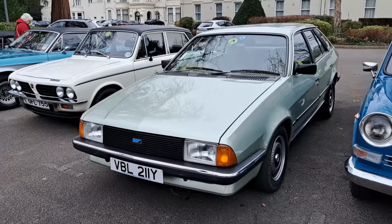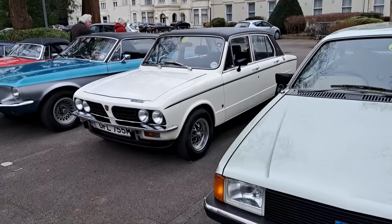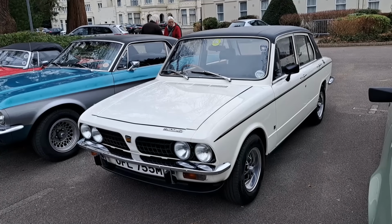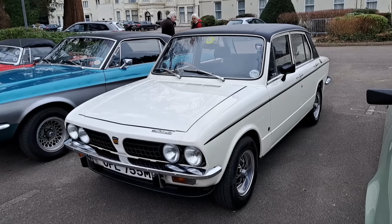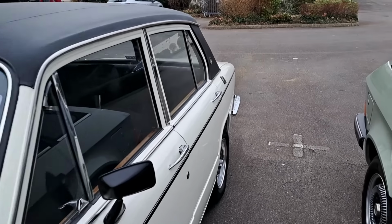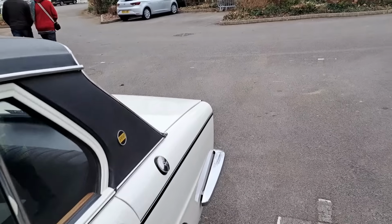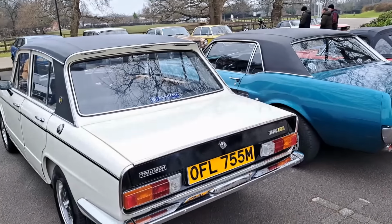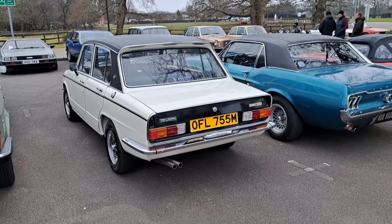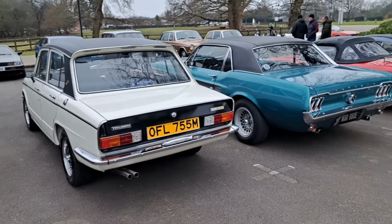And then we've got something very, very nice. This is a Triumph Dolomite Sprint, 73, 74 registration. I think someone's put some later seats in here. I'm not sure if they had the head restraints in them in the early cars. It looks very similar to the one used in the first series of The Professionals, which was POK 79R, driven by Lewis Collins. It's in very, very nice condition.